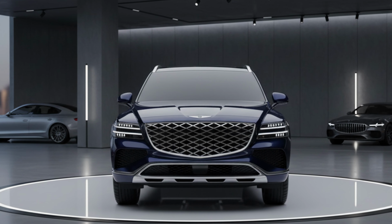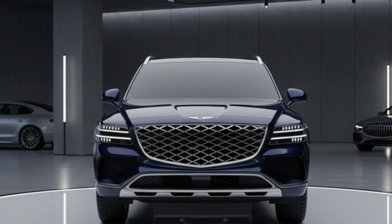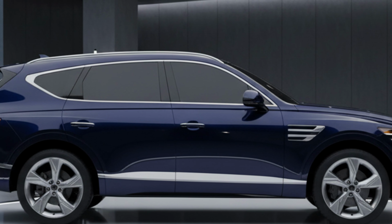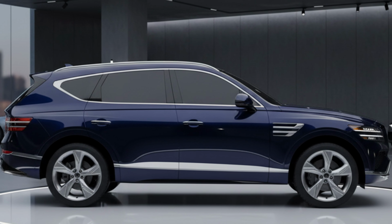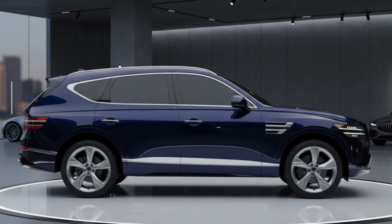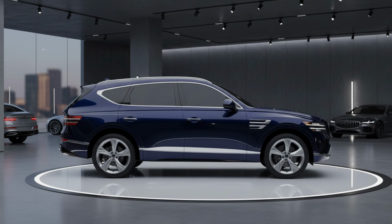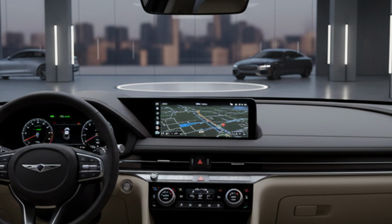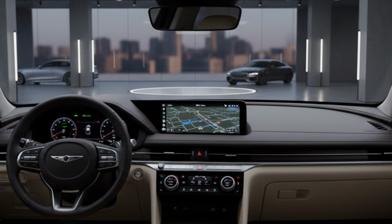A huge part of that is the available electronically controlled suspension with road preview. It sounds complicated, but it's brilliant. A forward-facing camera literally reads the road ahead and tells the suspension to adjust for bumps and potholes before you even hit them. The result is a ride that's unbelievably smooth and composed, insulating you from the road without making you feel disconnected. Paired with active noise cancellation, the cabin stays incredibly quiet.